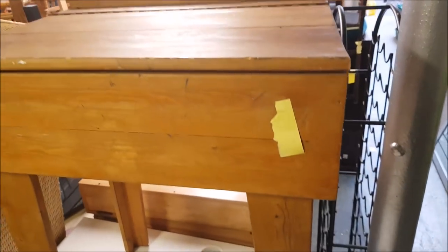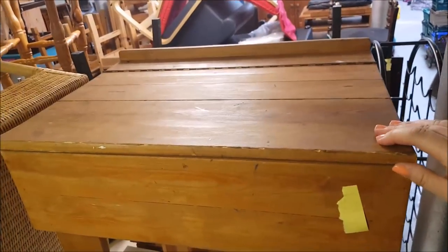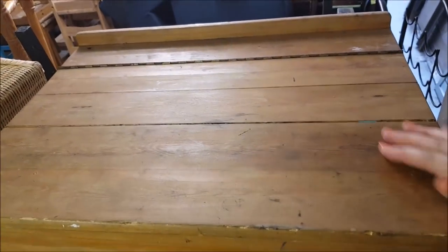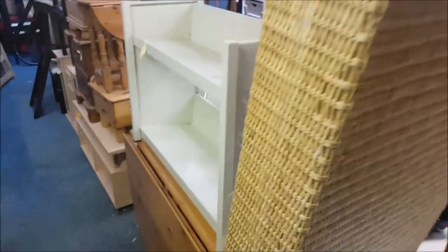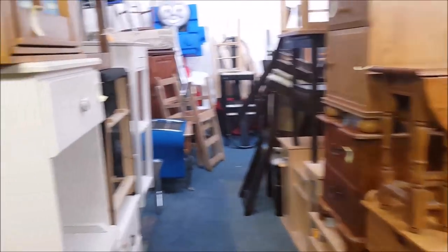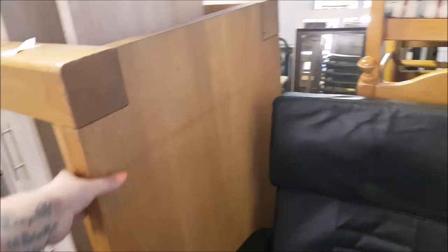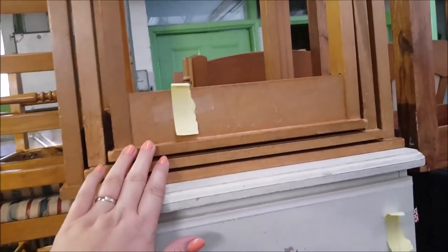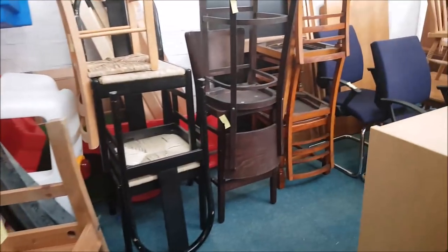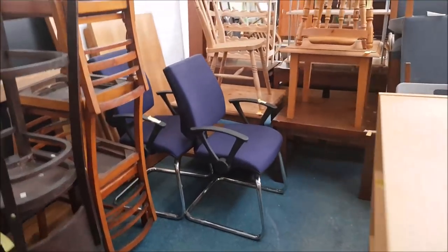This is really interesting. I'm just going to lift my arm up. This is an old school desk. That is really cool. Look at that. That could be done up really nicely. It's really nice. Drop leaf table down there. They are actually working in here, so you might hear some sorting. It's quite a chunky table there. Nester tables. We'll see loads of stuff that I want to do up, I'm sure.